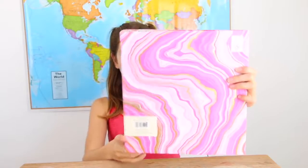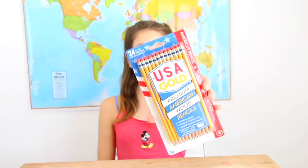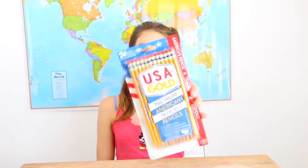I'm gonna start by doing a haul of everything I got from Walmart because that was the first store we went to. I love the folder I got. Oh my gosh. Walmart had this adorable folder. Inside it's like polka dot. This is so pretty. Then I got a bunch of already sharpened pencils because sharpening pencils is like the biggest struggle of the school year, let's be real.